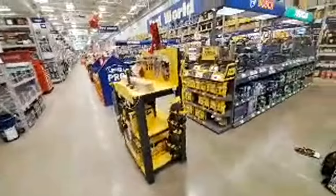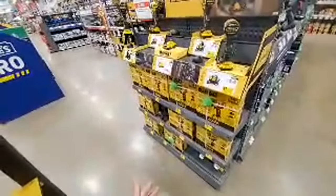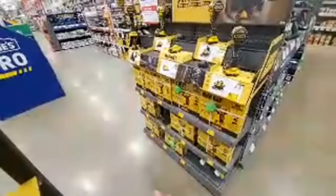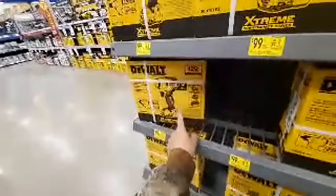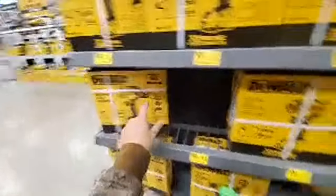We know about the 12-volt Extreme stuff. For some reason, the impact wrench went up to $149. But maybe in store, you can still get it for $99. We just saw this yesterday, right, guys? Online, $149. In store, it's still saying $99.